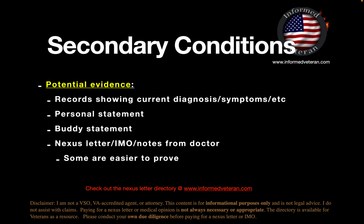If you can't get your doctor to do that, there are other ways. There are a bunch of medical professionals out there that will write these nexus letters or independent medical opinions for you. Obviously, they'll review your medical records and talk to you and try to determine whether or not it's factual and whether or not it's accurate. And then they do that. They do charge you. I have a directory on my website, informedveteran.com, where there's a bunch of medical professionals. I don't vet these medical professionals, I don't validate them at all. So if you do use them, because they do charge you for their services, just make sure you do your own due diligence.